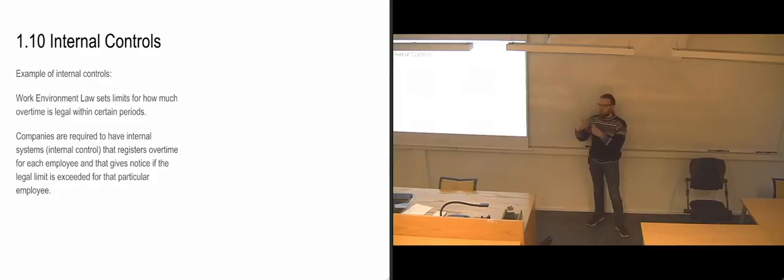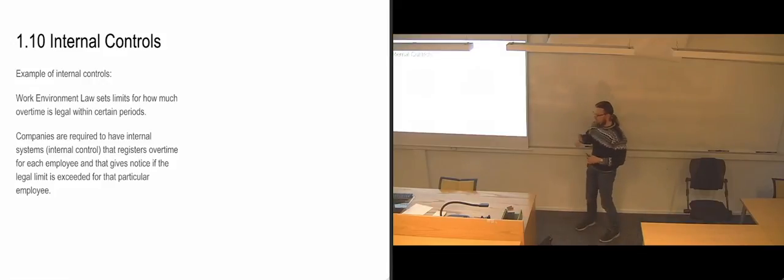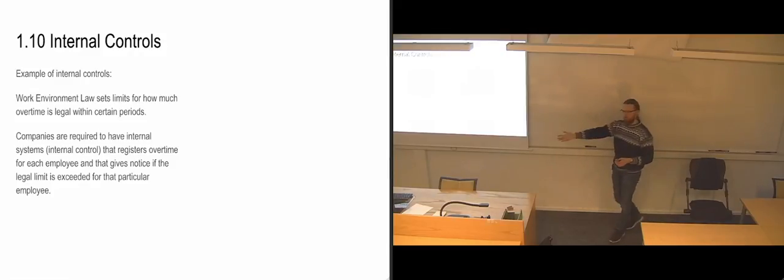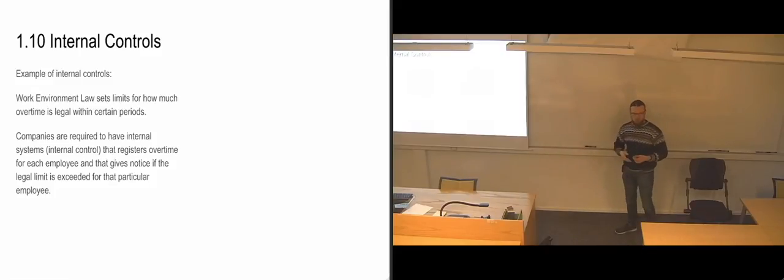So it's not necessarily a supervisor from the government that comes in and keeps an eye on everything at all times. They do come in and do sort of inspections, and they are usually not announced. So they just suddenly show up and they're going to do an inspection of your internal control system. So that's how they sort of keep everyone in check in doing this.